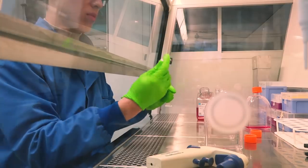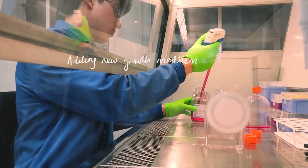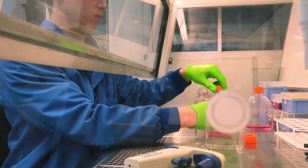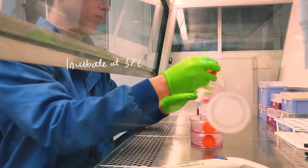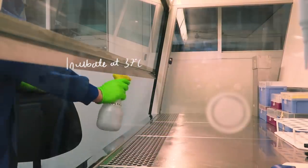Then when we have enough cells, we treat them, and we just see if the treatment is working on the cells. Obviously these are not real life patients, these are just patient cells, so it's different. But one thing I really appreciate about UCL is the number of research opportunities they have. You will definitely be able to do some research here if you want to, so I'm quite grateful for that.